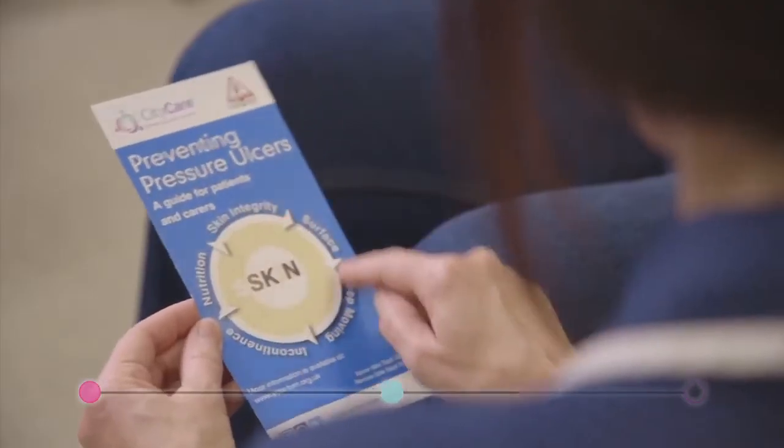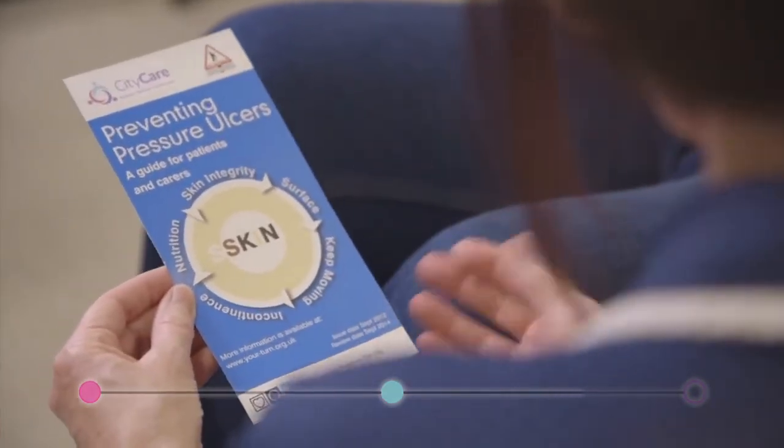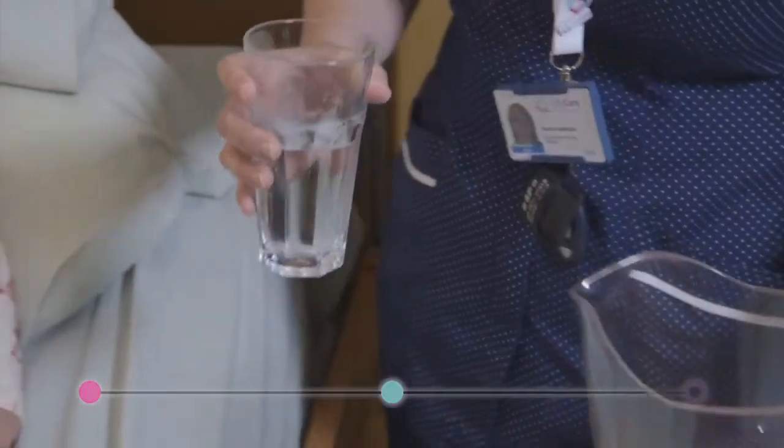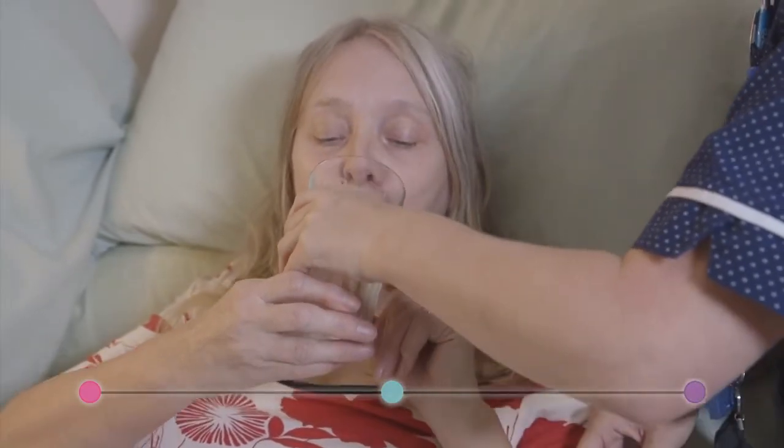But don't worry, pressure ulcers can usually be prevented, and we're going to tell you how. You're also at risk of developing a pressure ulcer if you are sitting or lying for long periods without moving and do not eat and drink adequately.